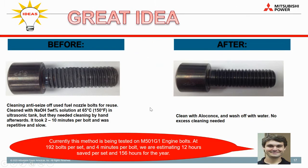192 bolts per set at 4 minutes per bolt. So we're estimating about 12 hours per set. And then we are running about 14 of those sets per year. So that one small idea of just changing a little cleaning solution saved about 156 hours for the year. So that's why it's so important to listen to those ideas that our frontline workers have.